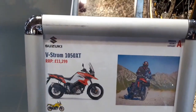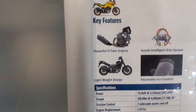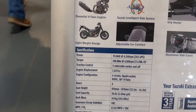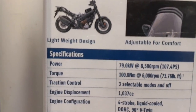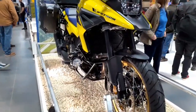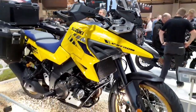Okay, third bike to take my interest, V-Strom 1050 XT. It's interesting that it says we're now on a V-Strom 1050, up from the 1000 of last year, but actually the cylinder capacity is the same at 1037. That's what it always was and that's what it still is. They've just rebadged it as a 1050. But I think it's got different throttle bodies and a few other bits to make it another 7 horsepower. From what I gather, and it's a slight disappointment, it's not a full redesign.